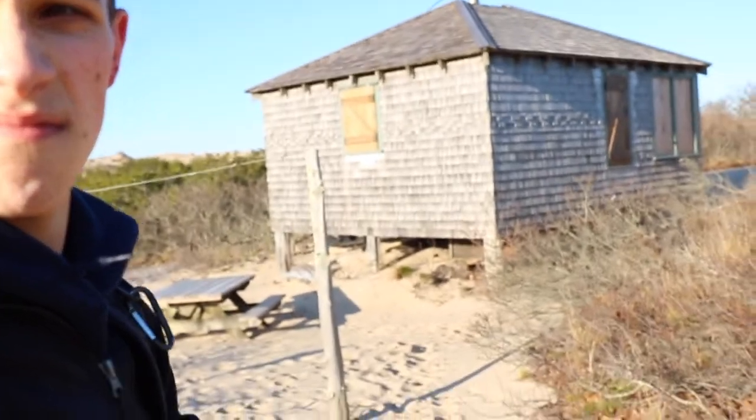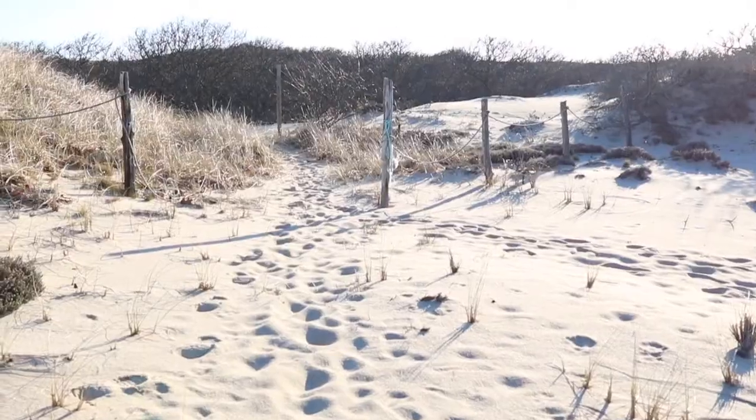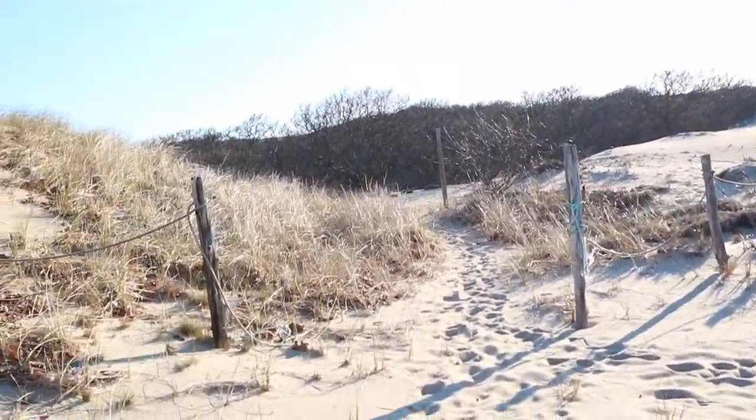Crazy. Another dune shack. Alright, we have some sort of formation right here. Let's walk, see what we can find.